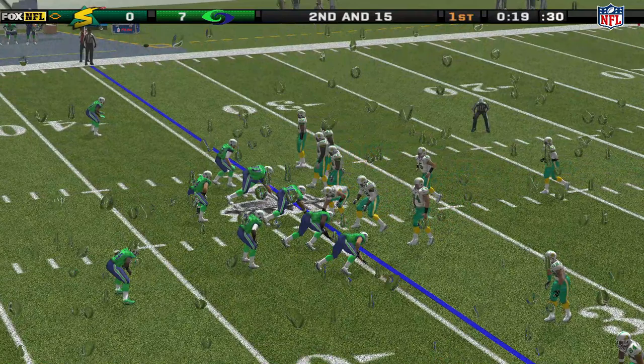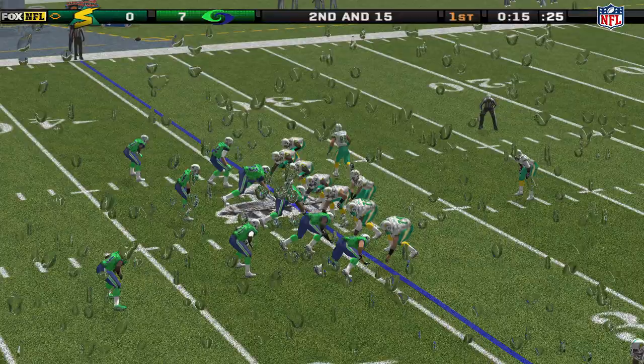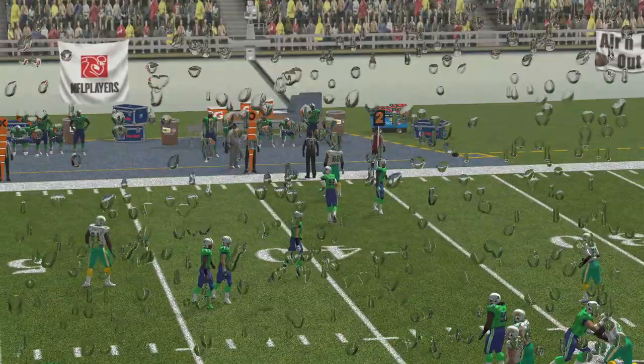Not today. Go make a play. Come on. Here I go. Number 88 goes in motion. Yeah, you see me. Dropping back under pressure with the throw. He couldn't control it.